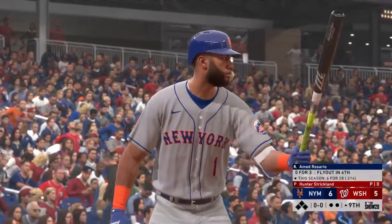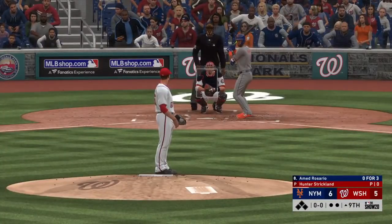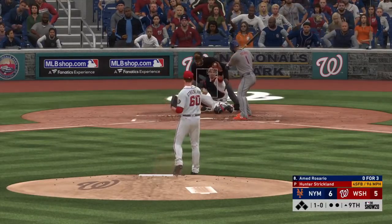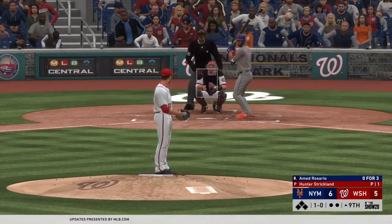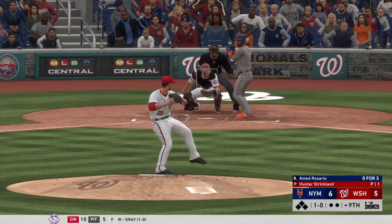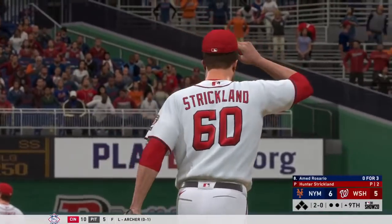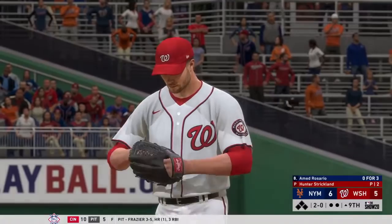Ready for another shot now, Amed Rosario. He could really use a knock here. 0 for 3 in the game so far. Ready to deliver. Here's the first pitch. 9th inning begins as the first pitch is taken for ball 1. Looked like a slider perhaps, but it missed badly, and it's 2-0. Big sweeping breaking ball right there. Good pitch, but if he wants to get him to swing at it, he'll have to bring it in a little bit closer to the strike zone.